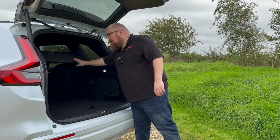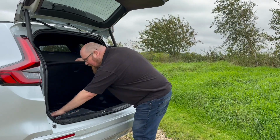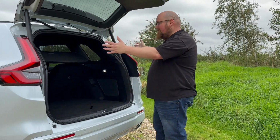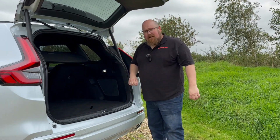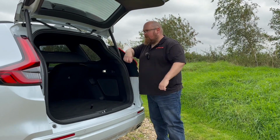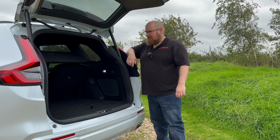I think as well you can put the tonneau cover underneath the boot floor. There are just a couple of little side bits you've got to remove. So that's really handy, which means you've essentially got yourself a little minivan. So yeah, when it comes to the boot capacity and the boot features of the new CRV, I'm really impressed.